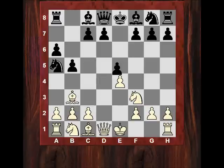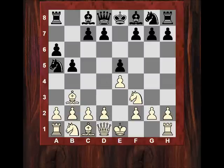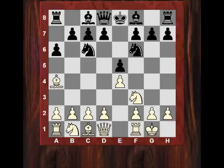Okay, so we'll go back. So d4 has to be recommended. Maybe d4. Okay, so after a6, bishop a4, knight f6 is the main move, and after castles. So this is the Russian defence, is it? Or is it? Okay. I don't know all the names.